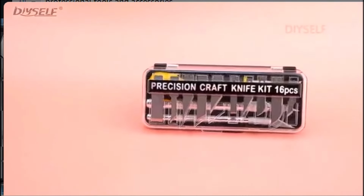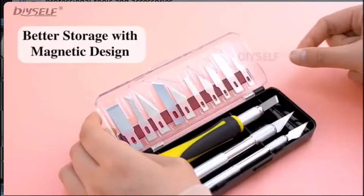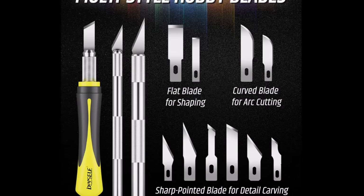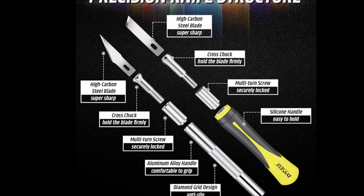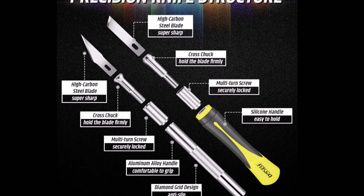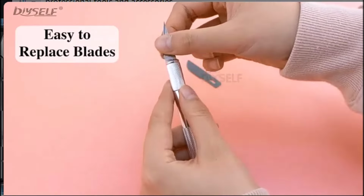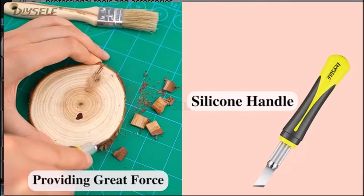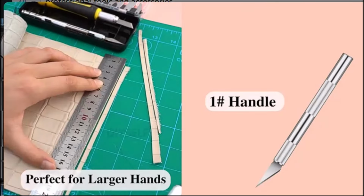Number 11. The Dyself 16-piece craft knife set is a versatile toolkit designed for precision and creativity. It includes 3 hobby knives and 10 interchangeable blades, offering a variety of options to suit your needs. Curved blades are perfect for carving smooth, curved lines. Oblique fine-point blades excel in detailed work, and flat blades are great for chiseling or removing excess material. The blades are made from high-carbon steel, ensuring they're ultra-sharp and durable for long-term use.